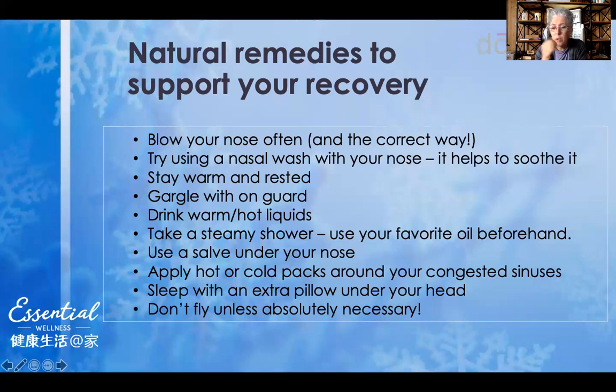Sleep with an extra pillow underneath your head if you need to be upright. And also be aware that if you are traveling on an airplane, it could be very uncomfortable. So if you're going to take international or domestic flights, perhaps see your doctor about getting an antihistamine to help clear it up. I generally don't recommend taking too many antihistamines, but if you're traveling and it can get very uncomfortable with the blocked sinuses, then I would consider that worthwhile doing at that stage.